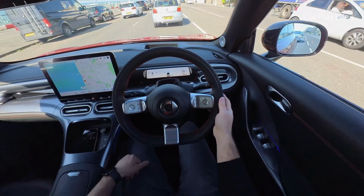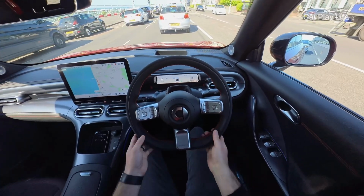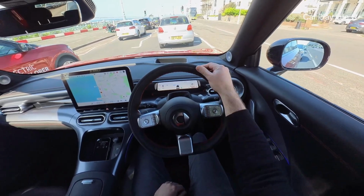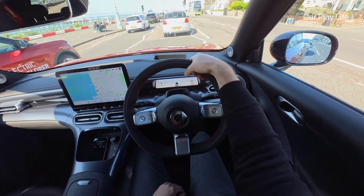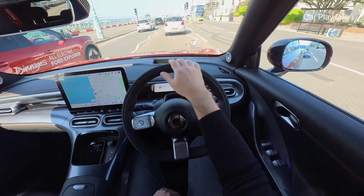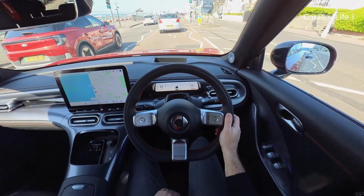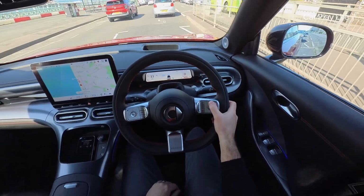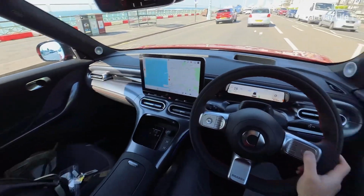And as for the wheel, it's nice, got a squircle-ish kind of feel to the wheel. It's got a bit of a ridge here, which would annoy me after a little while, but you don't really feel it too much. But this anthracite might wear down over time. And you've got physical buttons here for volume and track seeking.